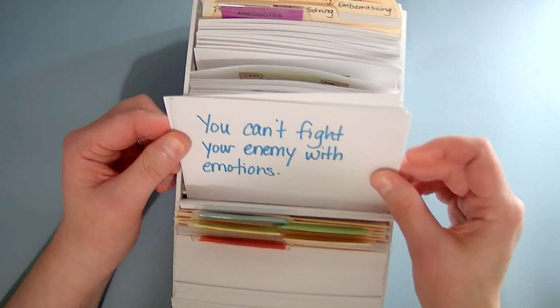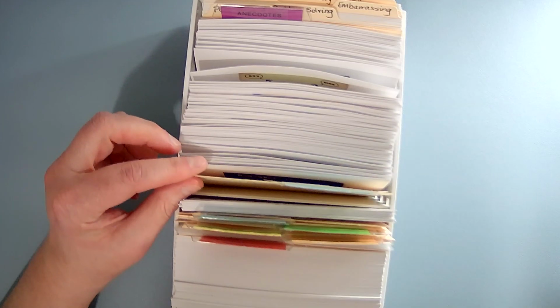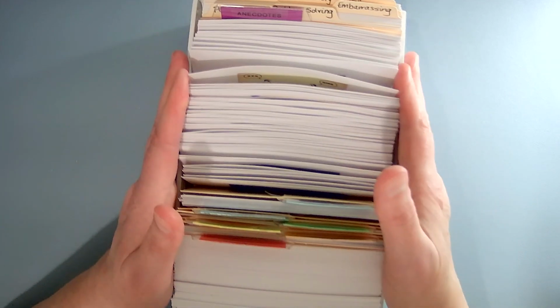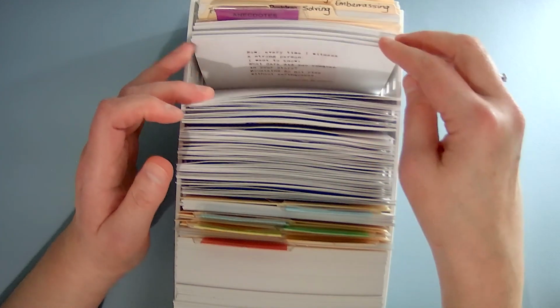Focus is greater than freedom. You can't fight your enemy with emotion. So just sayings that I've heard that I want to keep track of. I also have memes that I've collected.